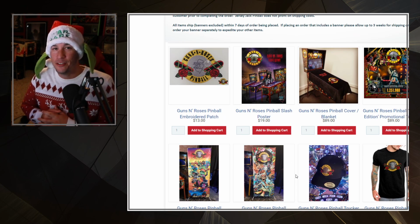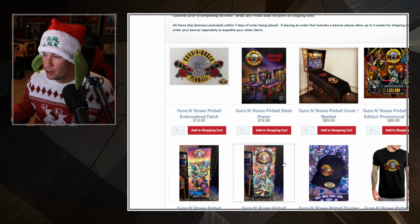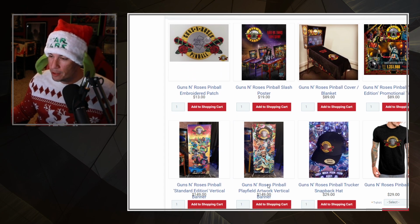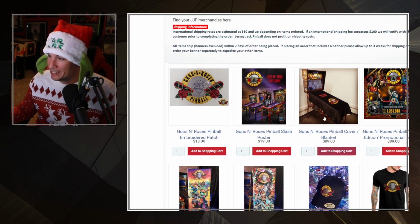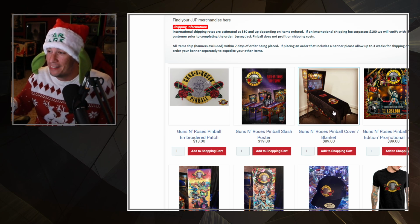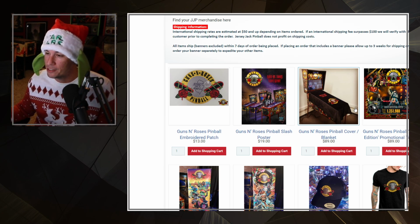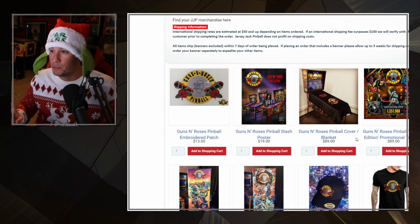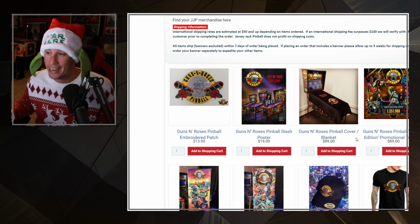And now we're getting into more merch, this time from Jersey Jack, who just opened their merchandise store a couple of weeks ago. Now, there's a couple of things on here that I think are really cool, mainly the Guns N' Roses banner. That's pretty cool, and I'm actually really digging this pinball cover blanket. Now, I don't do that with any of my pins, but I think on Guns N' Roses, that kind of looks pretty cool, the fact that they have the logo and all that on there. So there's some things to think about, especially if you do have a Guns N' Roses pin, and for whatever reason, you didn't even realize that there was a merchandise store from Jersey Jack Pinball.